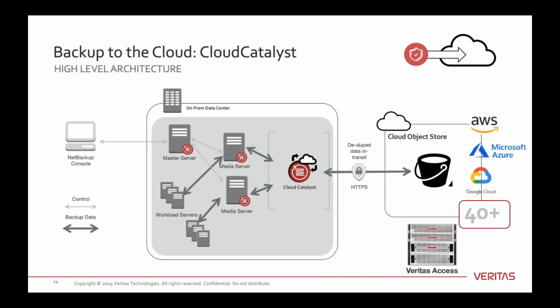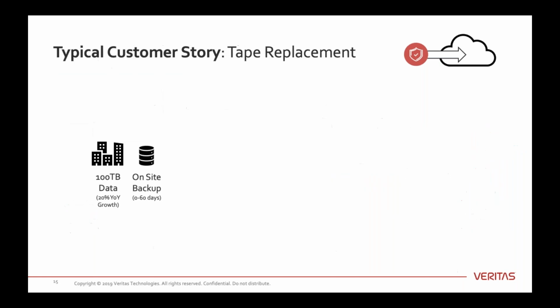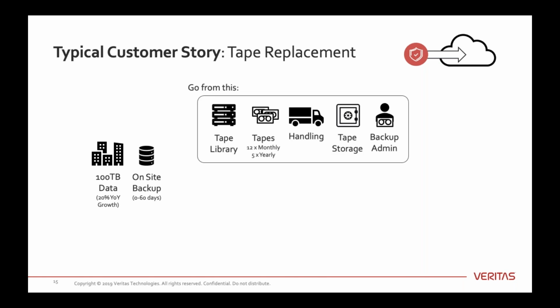So the typical use case for this technology that we're finding is a typical customer example around tape replacement. So if a customer's got 100 terabytes of data, doing an on-site backup with 0 to 60 days, typically what they might be doing if they're sending things to tape for long-term retention is they've got a tape library, they've got lots of tapes, they have to deal with the handling and letting the tape guy in, or taking in the tapes and moving them from the tape library, then moving them off to the state storage, something like Iron Mountain or another site. And the backup admin has to organize all of this stuff and run around taking care of it all.